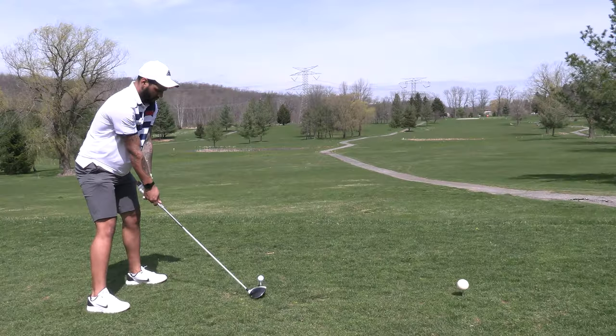Got another par four. This one is 363 yards. We got a pond in there in the middle, but it shouldn't come into play as long as you hit your driver solid.